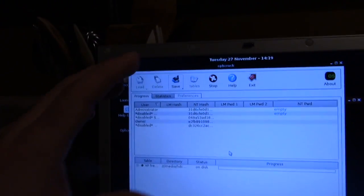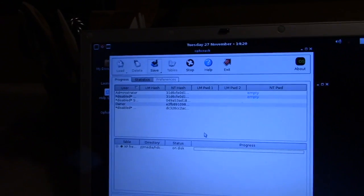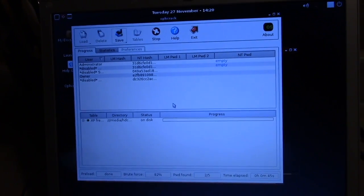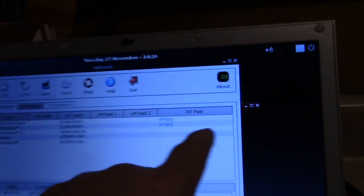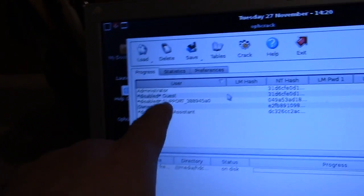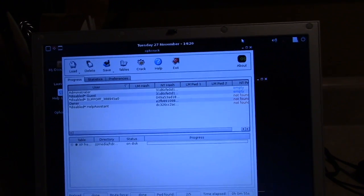Once we get into that, remember that box that gave us the ability to just type in any username? I'm going to show you something else that's pretty scary. You know, I'm not going to do what I was going to do. I'm going to try something different. See, the NT password is empty. The account is not disabled. Here, let's move this over. We're going to see what accounts are disabled. Okay, so the support account, guest account, and help assistant. But the default administrator account has an empty password field.